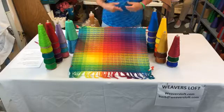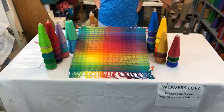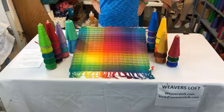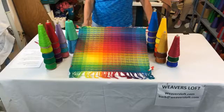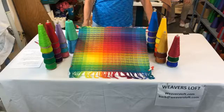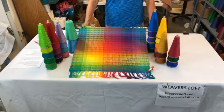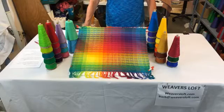In addition to just all these colors, they also have a lot of kits. I don't have samples made of all of them, so it doesn't show very well, but out of all these lovely colors, there are kits for projects to do towels, napkins, shawls, and runners. And every one is prettier than the next, and all of them are available on the website with pictures. That should be very helpful.